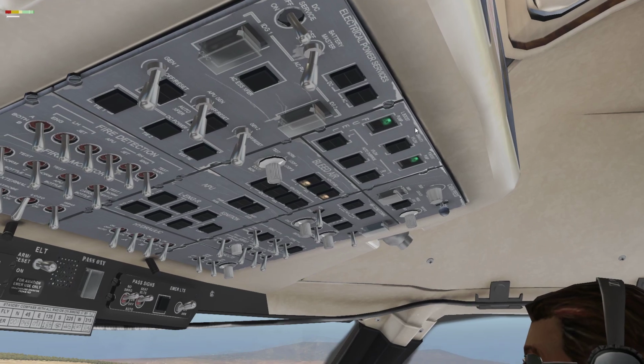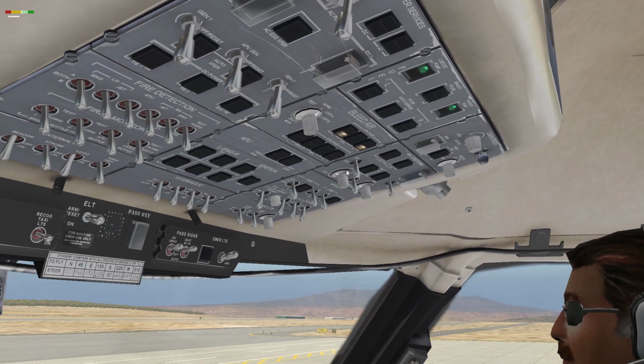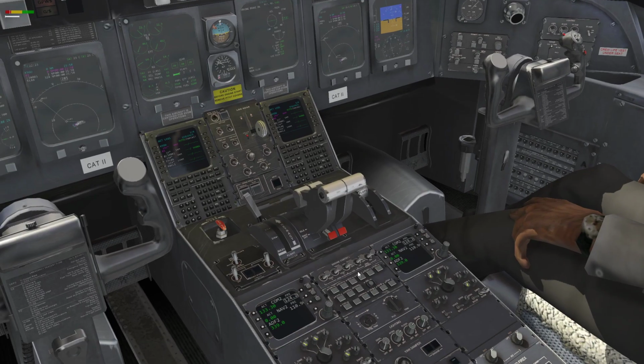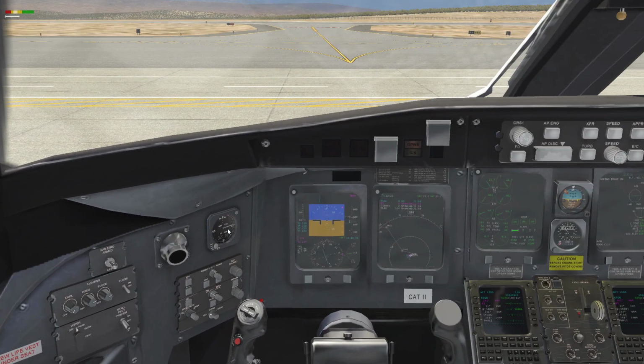Generators on, ignition off, packs on, cargo air fan. Lead 1399, contact Los Angeles Center 135.5. Arm. LA Center 135.5, Allegiant 1399. Flight controls, check rudder, check nozzle, steering, arm, start, check, completes. Performance.